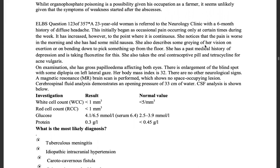She also describes some graying of her vision on exertion or bending down to pick something up from the floor. She has a past medical history of depression and is taking fluoxetine for this. Also, she takes the oral contraceptive pill and tetracycline for her acne. She has gross papilledema affecting both eyes, with significant enlargement of the blind spot, diplopia and lateral gaze palsy. Body mass index is 32, that is raised body weight, and there are no other neurological signs. An MRI scan of the brain is performed, which shows no space-occupying lesion. Cerebrospinal fluid analysis demonstrates an opening pressure of 33, that is raised.